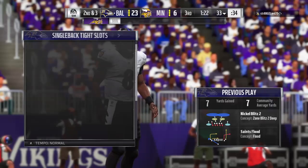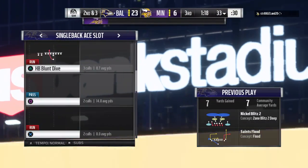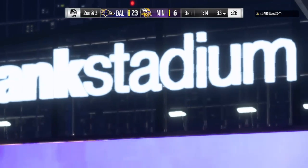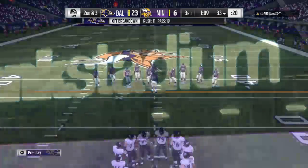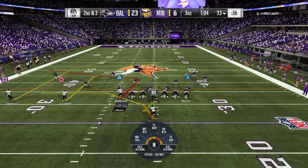7 yards, the pickup on the pitch and catch. Able to get 7 on that first down pass play. 2nd and 3.